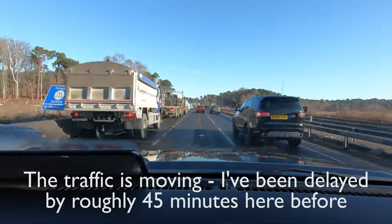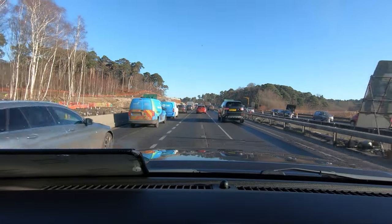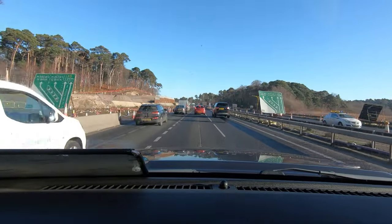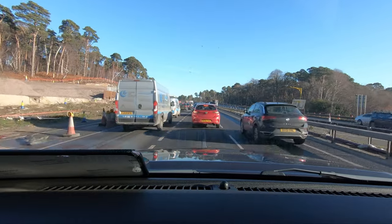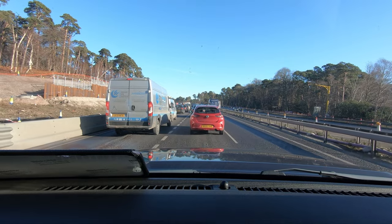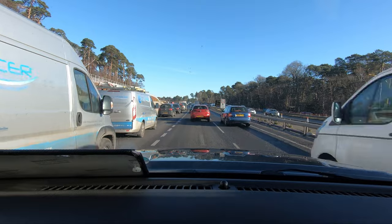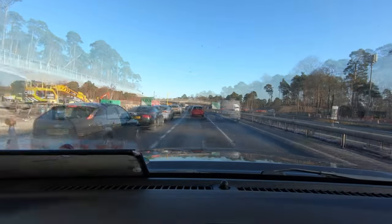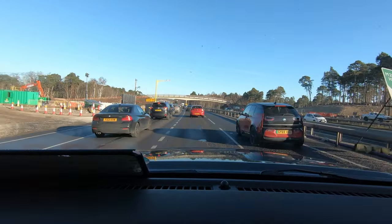But apparently this disruption, you can see all this work going on to the side of the carriageway at the moment. What they're doing is they're updating the M25 A3 interchange. And apparently it's going to be going until, I think, sometime in 2025, when it will finally be done. It had better be worth it because they've chopped down an awful lot of trees.